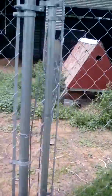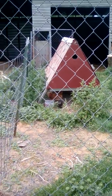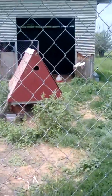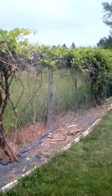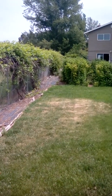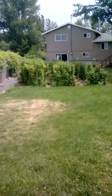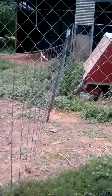So here's the little chicken coop that they left with some chickens in it that are probably towards the end of their useful lifespan. This is the grape arbor. It goes all the way down this fence into the side of the house. And these are raspberries. Tons and tons and tons of raspberries.